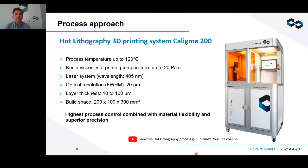Our first system, we introduced that in 2017, is our Kaligma200 machine. So this machine is supporting this hot lithography process window I just described, and it's working with a 405 nanometer laser with a very high resolution. So we're talking about 20 microns in the laser spot, and of course you can choose now in the layer thickness roughly between 10 and 100 microns, and this allows you to print fantastic structures with very fine details over a quite large building platform. So 200 times 100 millimeters, still small for industrial scale, but quite big when it comes to this tremendous resolution.